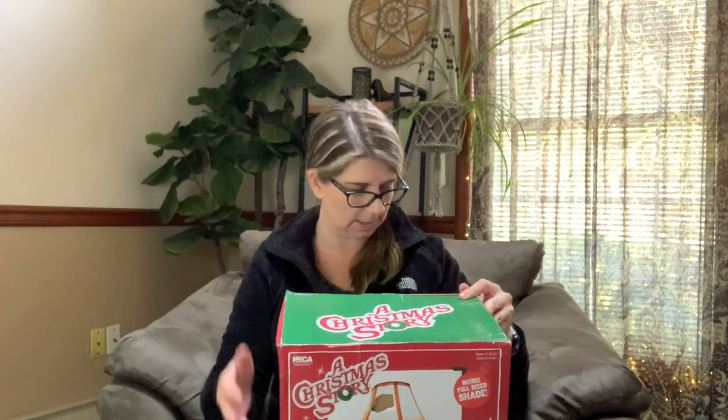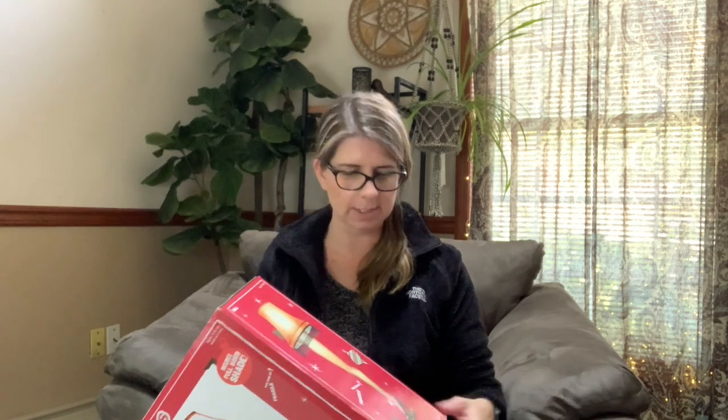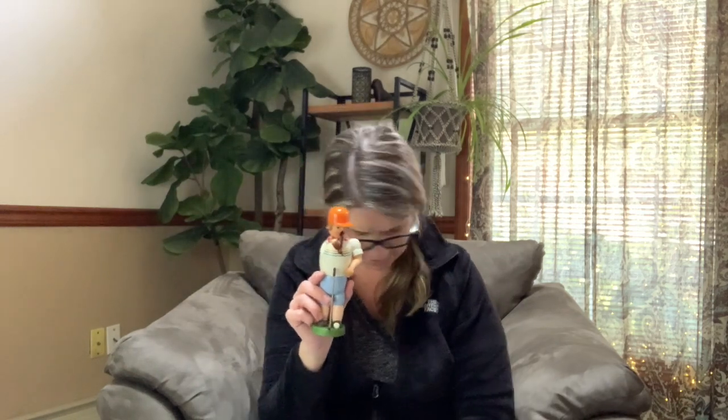I only paid $20 for everything at that estate sale, which was good. Nothing had prices on it. It wasn't too bad of a deal for the lamp and the soap and the poetry thing. And what else? This was in that stack. I feel like I got something else there too, but I don't know. My stuff is all together.